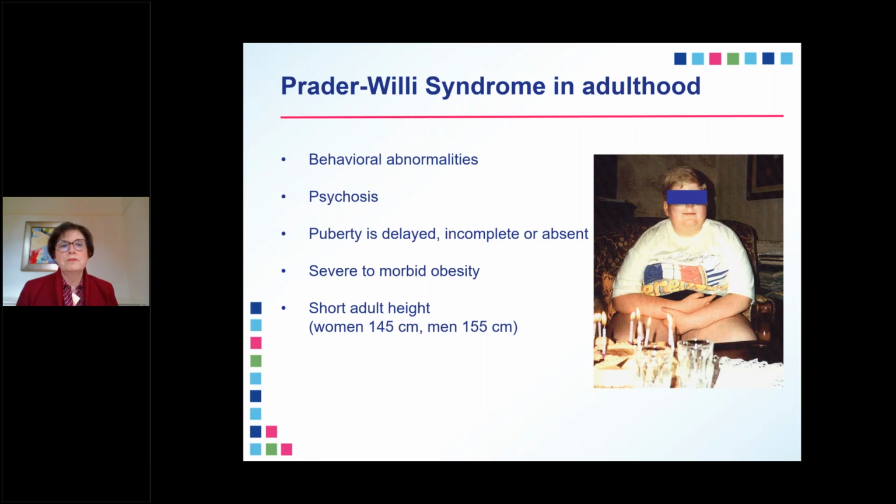Some children will develop psychosis, but nowadays less often than before. Could be due to our care, hopefully. And puberty is delayed, incomplete, or it starts and then it stops, or it is even absent, and severe to morbid obesity when food is not restricted. They need a very strict regimen not to get food. And then most of them will become short adults.